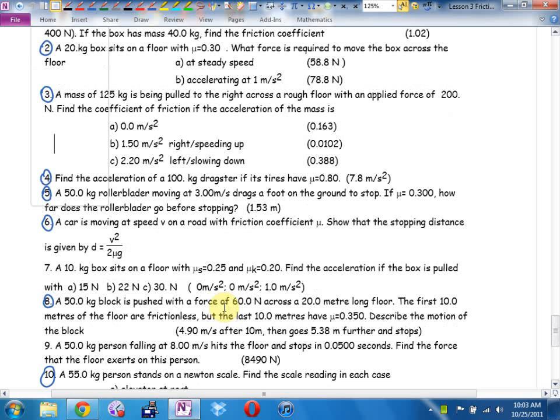Okay. Any others? By the way, 6, much higher level. I'm asking you to prove a new formula, but there's some great thinking that goes on in number 6. Number 8, also a fairly challenging question. Anything before those or after those? So number 6 says, prove that the stopping distance is given by that there.